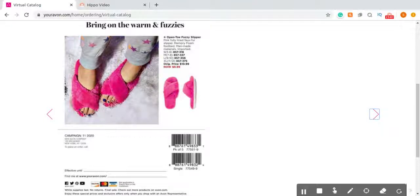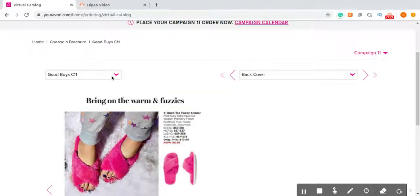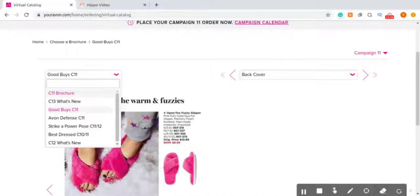And that was Campaign 11's sales flyer and the new Goodbyes outlet that they have put on the virtual catalog. And I will actually be going into the digital catalog in depth in another video.